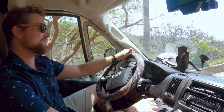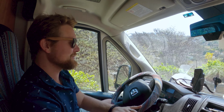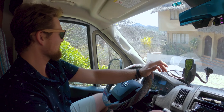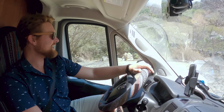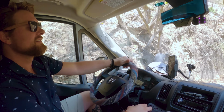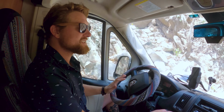Even after being in Sayulita, traveling in Mexico, I feel like we were just a couple of tourists basically for 3 months. But now we really have to get back into it. And it's going to be a hell of an April. I mean, we got like 25 destinations we're going to.